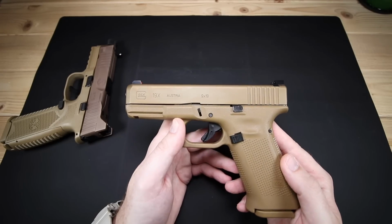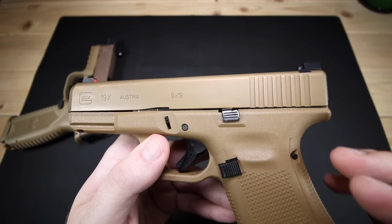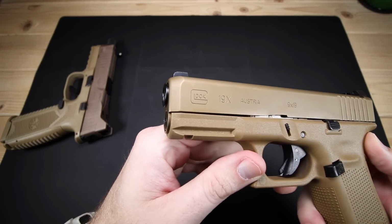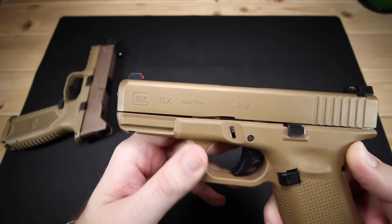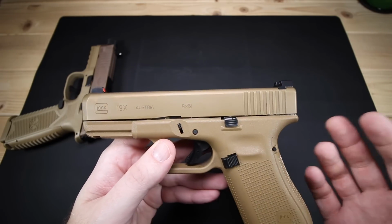All right, we'll take a look at the slides for a moment or two, and I really like the 19X slide. It actually is just a little bit more matte finish than the Gen 5, so I think you get just a little bit more of a grip on it, and I like that quite a bit. Now, they don't have the front serrations. I still think that's a little bit of a bummer. I know I make more of a fuss out of it than some people do, but I just kind of wish they'd carried that forward. But the back serrations do a great job, and it's just pretty standard fare.